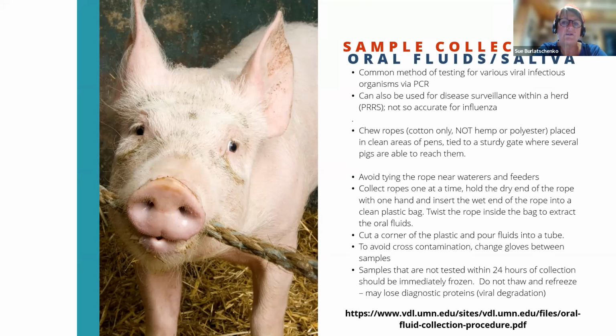The only thing I will tell you, it's really not accurate for influenza, but I told you about the Swiffer on the sow udder, or you can do nasal swabs on pigs and look for influenza that way, because they certainly will have a nice nasal discharge, and you just use your nasal swabs or viral swabs and collect that way.